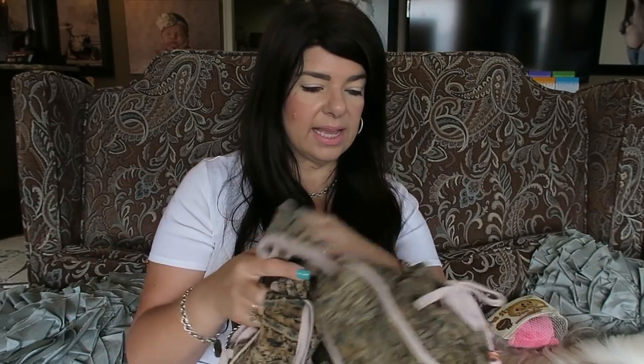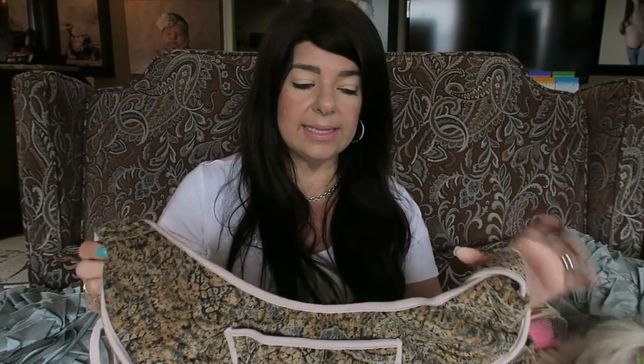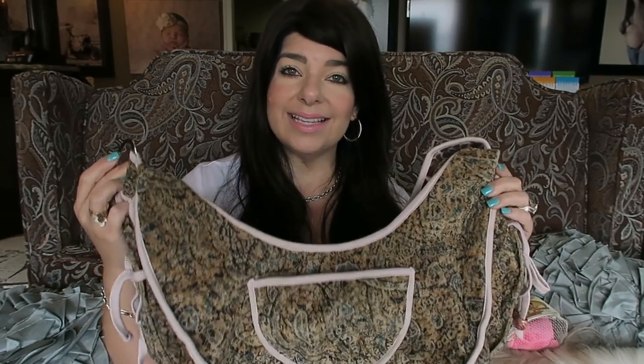And let's see what else I can tell you about the bag. Really, there's nothing much else to tell you about the bag. It seems to be very well constructed. The stitching seems very nice and it looks like it's going to hold up pretty well. So I'm really excited to try this out.